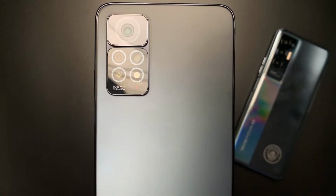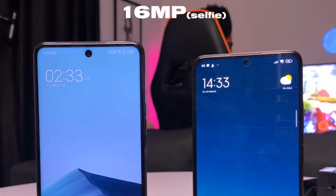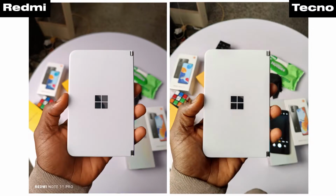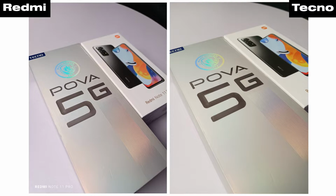Cameras though is a win for the Note 11 Pro. 108 megapixels on the Pro, and it has a better camera setup with that ultrawide. While the Pova 5G has a 50 megapixel main sensor, almost 2 times less the megapixel count. They both have 16 megapixel selfie cameras too. Photos look more detailed and has more contrast on the Pro, same with these selfie cameras, but sometimes I did notice that with the Pro, it gives this bluish tint to its photos, as you can see here, but overall I would say the Note 11 Pro is better.